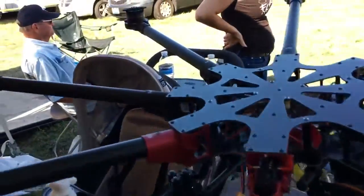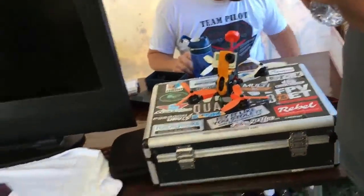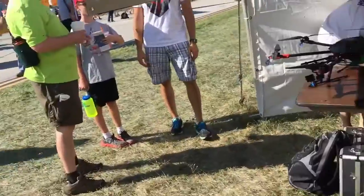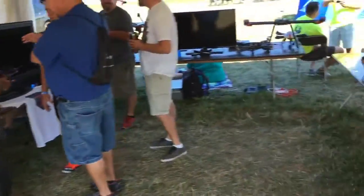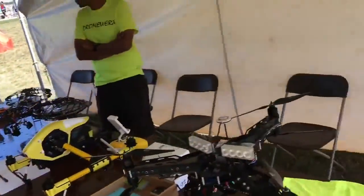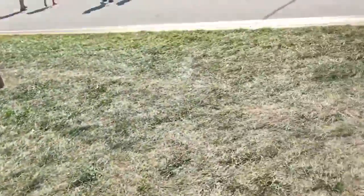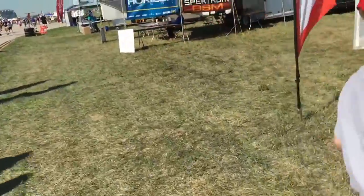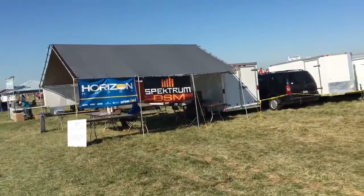I go across for everybody. I just finished my controller last night. I was going to mess around with it later and send it out. This is the drone works tent. Horizon Spectrum.